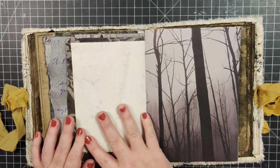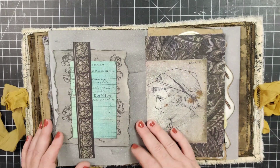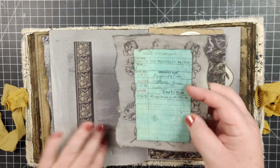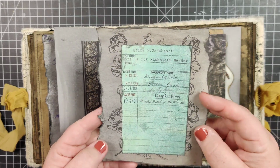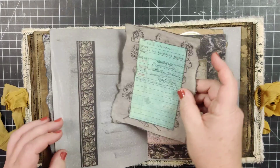Lots and lots of writing space here, and then now you can see the creepy woods. Here another belly band, and I made this little journaling card, kind of keeping with the book theme, I guess, in this signature.